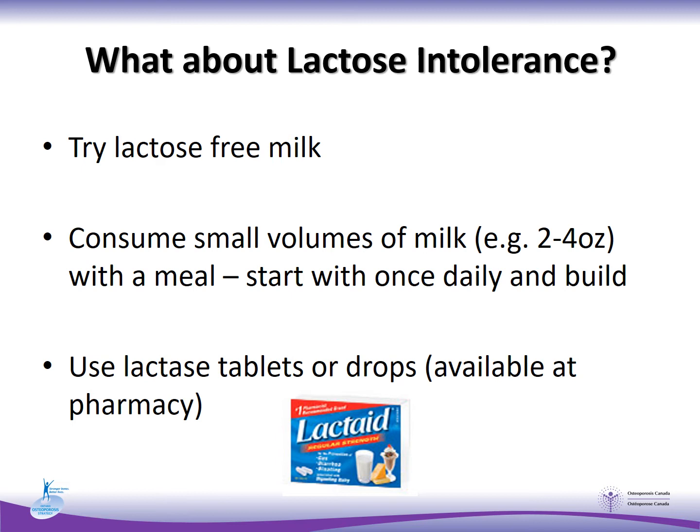You could also try mixing regular cow's milk with lactose-free milk. So for example, doing 6 ounces of lactose-free milk with 2 ounces of regular milk, and slowly weaning down the amount of lactose-free milk until you're able to tolerate a full cup of regular milk. If you are experiencing symptoms of lactose intolerance while trying this, simply back off the amount of regular milk you're consuming until the symptoms stop, and then slowly start with a small amount and work your way up again.